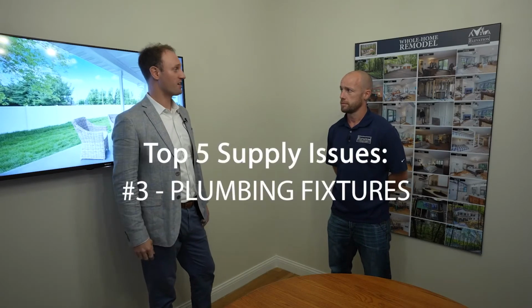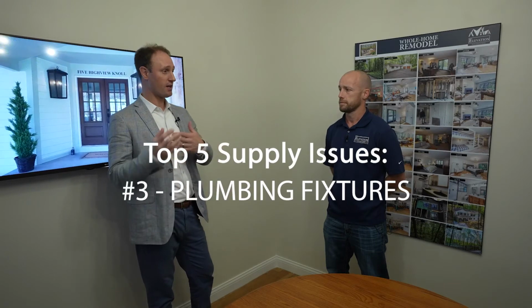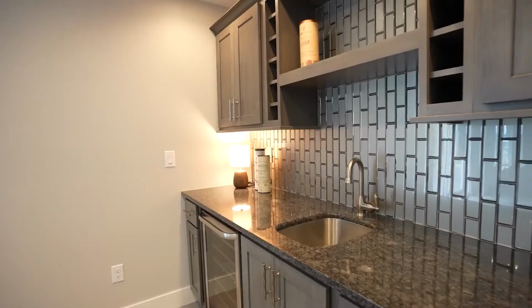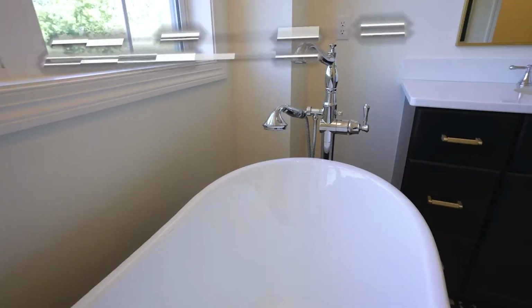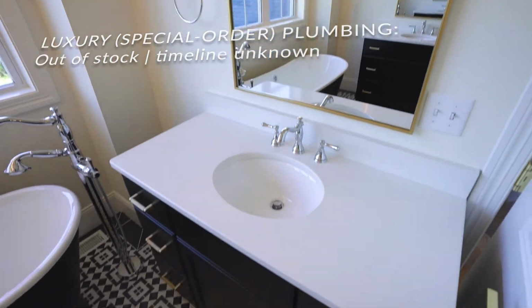And you've already segued into what number 3 is. Number 3 is plumbing fixtures. Now, plumbing fixtures, I understand that Moen and Delta, 2 of your biggest companies, are just stopping making specialty order plumbing fixtures, which are the ones that you buy for your higher end homes and remodels. They're only focusing on the big box store items like they sell at Lowe's and Home Depot. And those are kind of cheaper, what you do in like a tract house. But you can't get any plumbing fixtures.